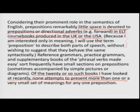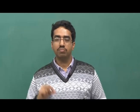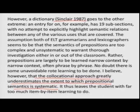As I mentioned, in a dissertation, if you were doing it, you will probably list all these 20 or so books, give information, and analyze each of those using a particular framework. So there will be a lot of details, but in a research paper it is highly succinct. You include only what is important to make your point. The author's point is that the previous approaches encourage a lot of rote learning, and they do not seem to recognize that prepositional meaning is to some extent systematic. So only what is needed to make this point is mentioned in this review of research.